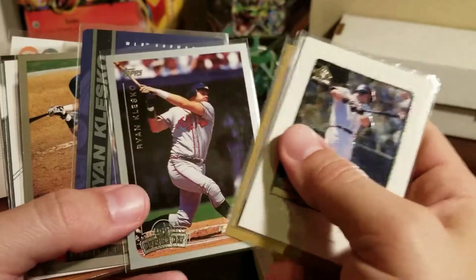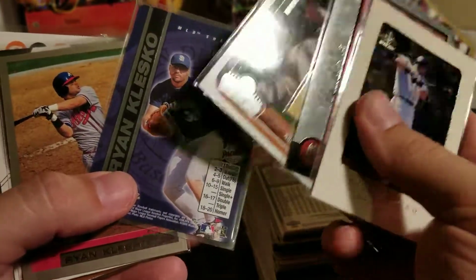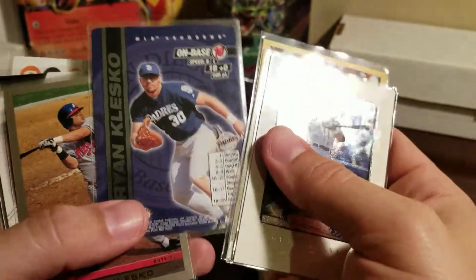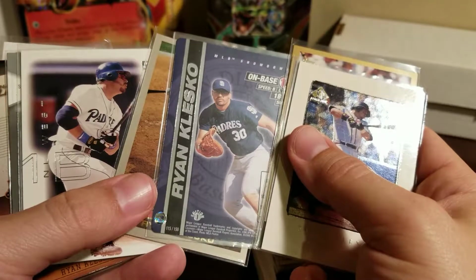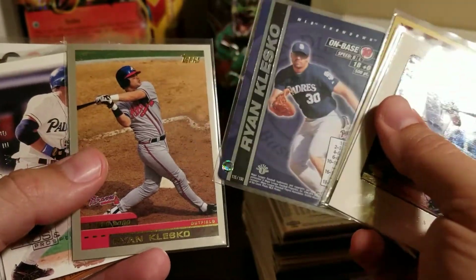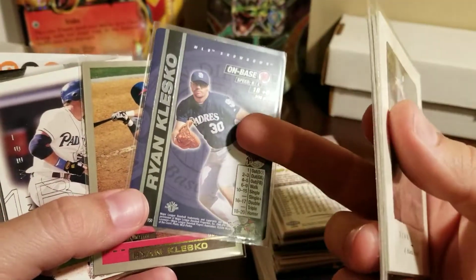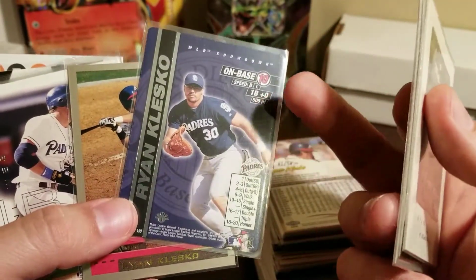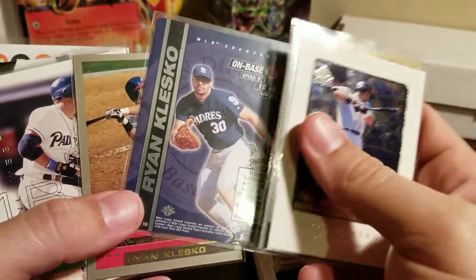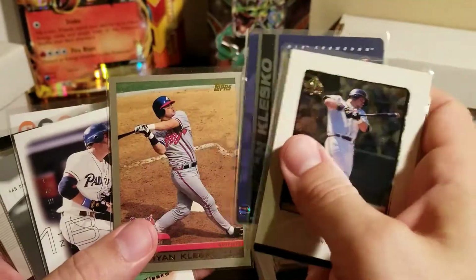And I tried to do these in order by years, but I think this one is a little out because he got traded to the Padres, and that's about when I stopped. Like, I kind of got out of collecting for a while. You see, this one's still on the Braves, so that might be a little out of order. This is also from a card game called Showdown, MLB Showdown. If I can get a hold of a box of these, I'm going to try to open those for you guys. But I did have that, and I played that for a little bit.